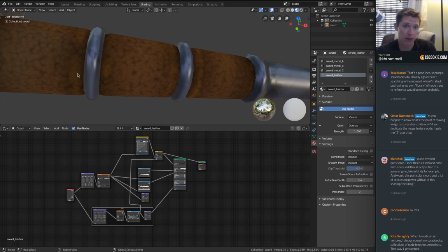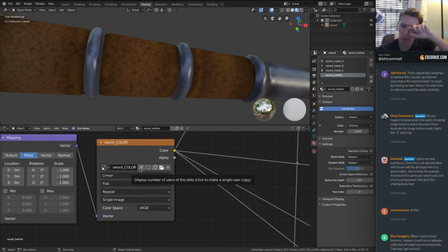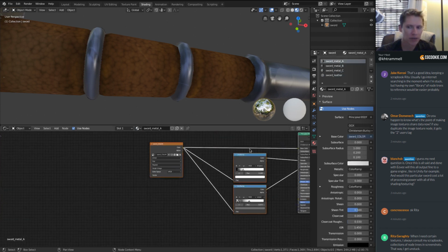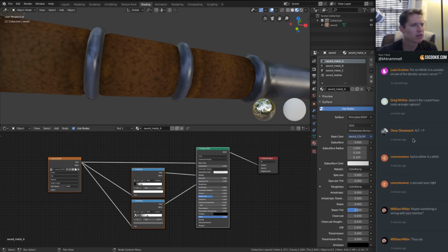But you're right that this is not the most efficient way to do it for a game. Do you happen to know what's the point of making image textures share data now? If you duplicate the image texture node, it gets the user tag. I guess the only purpose of it is that I have the same texture being used for multiple materials. That's the only reason it's sharing data, because it is using that exact same texture between the materials. But to me, that just makes sense. So maybe I don't understand the question about what's the point, Omar. If you can clarify, I'd be happy to answer that.